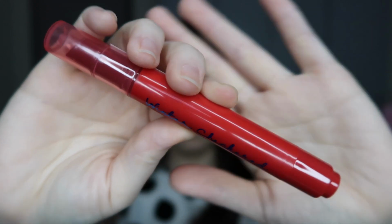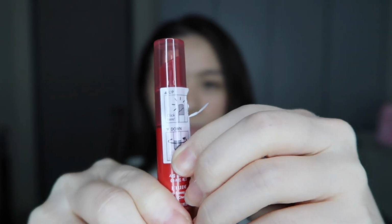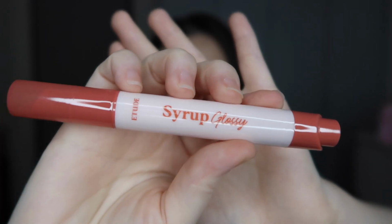Usually with these glossy balms, it's very important that you don't push out too much because of how soft they are. When you first open it, they give you a sticker to remind you that, hey, we have this awesome feature that you can twist it back down, and you click to push it up. It's actually really pretty. It has a little bit of that retro vibe, but at the same time still looks perfect for this era. Okay, anyway, I'm going to pull it out.